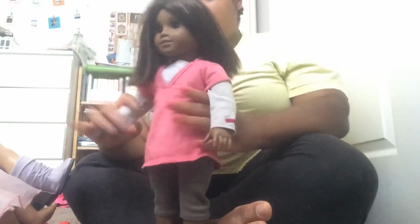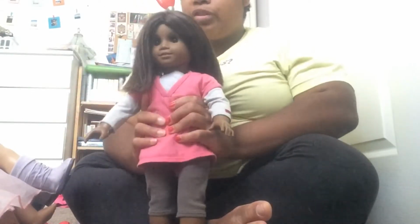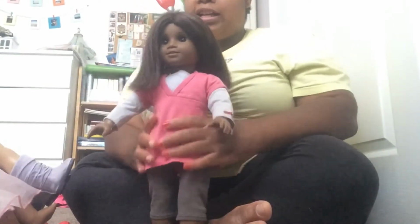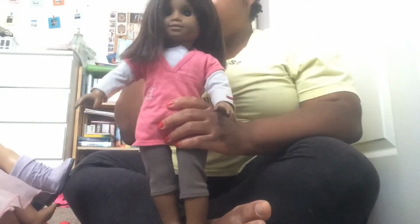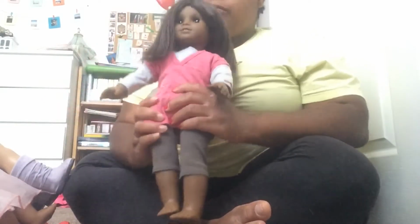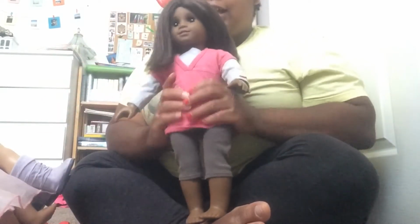We have Angelina. Angelina is wearing the meet outfit she came in. It's an old meet outfit. I got her in 2009. She was my first American Girl doll. She's super cute. And she's not wearing shoes because the shoes she came with got chewed by my other dog, Aria, who's no longer here. But yeah, so that's Angelina.